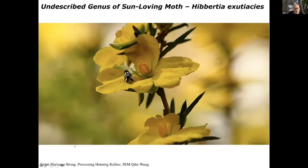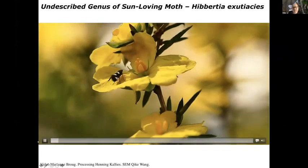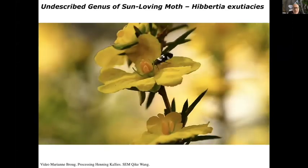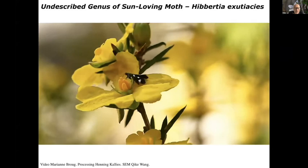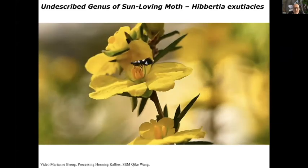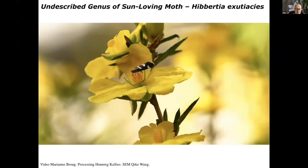I also just want to very quickly play a video taken by a citizen scientist called Marion Brugge outside Adelaide in South Australia. And this is a beautiful little moth in this undescribed genus, and its behavior on Hibbertia is really interesting. It's doing this little dance, and what you can see, if you look carefully, is the moth drags her ventral side of the tip of the abdomen across the stamen. And then towards the end of the video, you'll see her start to spread her wings in a really characteristic pose and deposit her egg at the base of the ovaries.